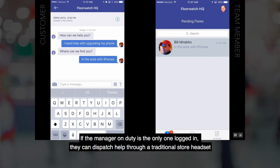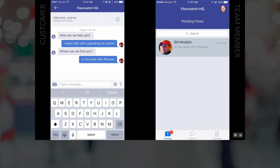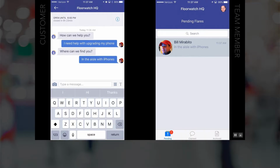If the manager on duty is the only one logged in, they can dispatch help through a traditional store headset. But if each associate is equipped with a device, they can respond individually and have their session rated by the customer. Regardless, the first one to respond to the customer in the Floorwatch app has claimed the flare. We'll see this in a moment.